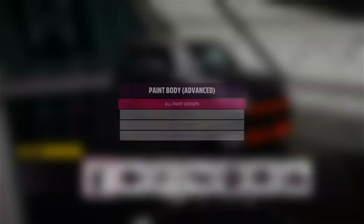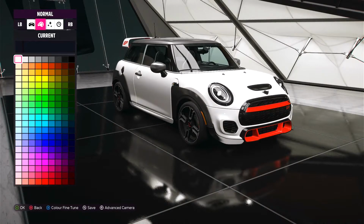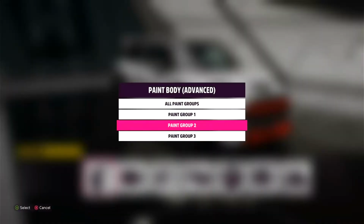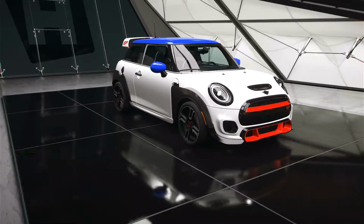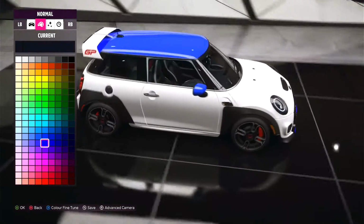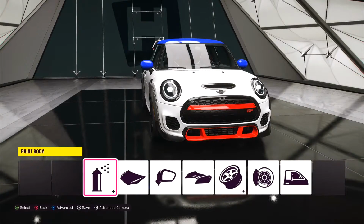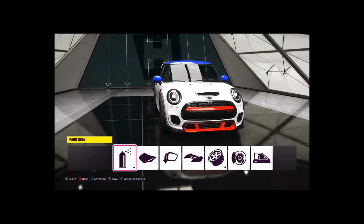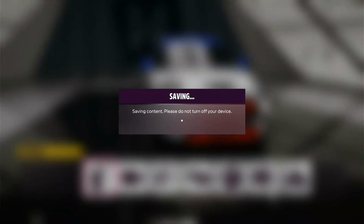Okay, so something that I didn't figure out was the fact this had optional paint groups, which wasn't shown on the paint earlier, so we're going to go ahead and make that bit white. And what do we do for paint group number 2? That is the roof, so we'll make that blue. And I take it paint group number 3, yep, is that. So we're going to go ahead and make that bit red, because red, white and blue. British Mini, technically owned by BMW, but we're not going to talk about that. In red, white and blue, just in a very odd combination.